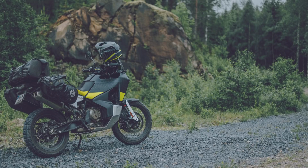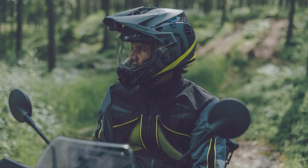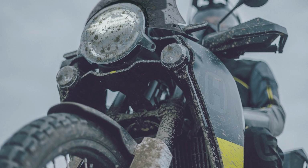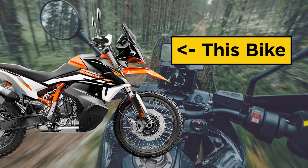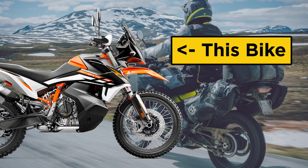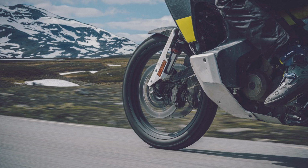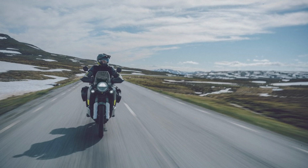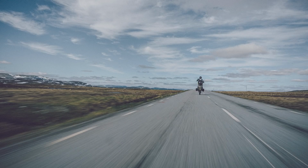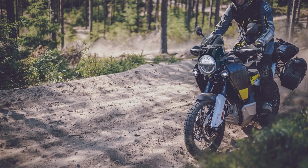Like most KTM and Husqvarna motorcycles, the engine acts as a stressed member, allowing the steel trellis frame to be light and compact. Now, seating height is 33.62 inches, which is 1 inch shorter than the KTM 890 Enduro R, which shares a lot of the same parts, if not most. As I'm actually in the market for my first Enduro or adventure bike, as we talk through it, I quickly wanted to compare it to the KTM 690 Enduro R, which is at 36.2 inches, which is 2.6 inches taller than the Norden 901.